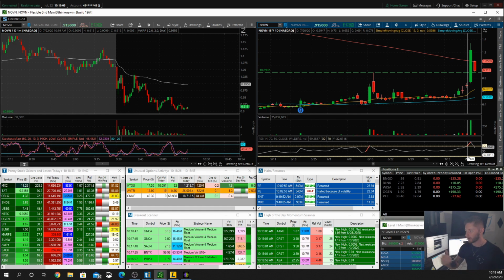Dollar break, 200-day break. We could see a big-time move, guys. So again, write this down. Possible mid-candle breakout tomorrow on NOVN if we can hold above 89 cents.